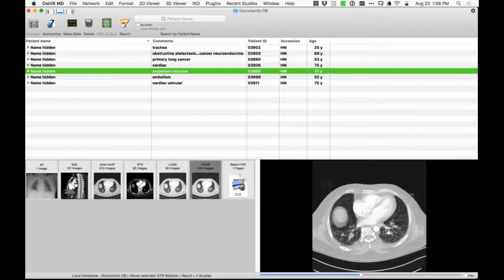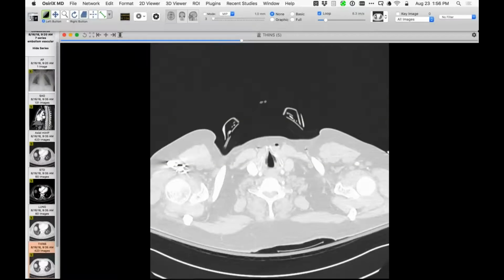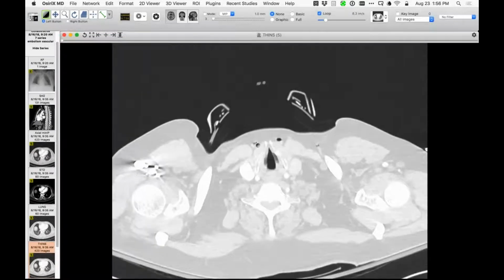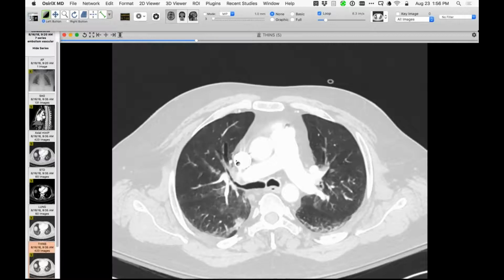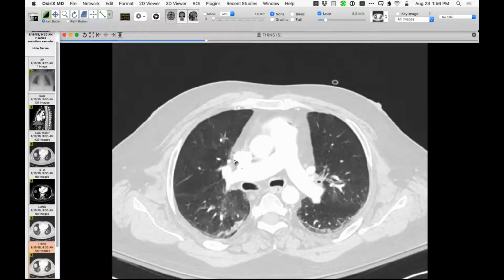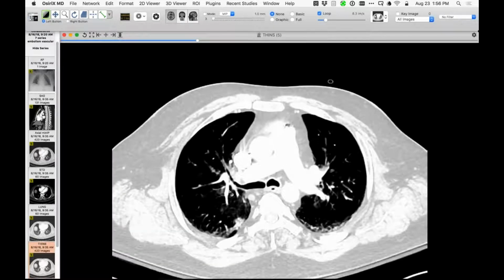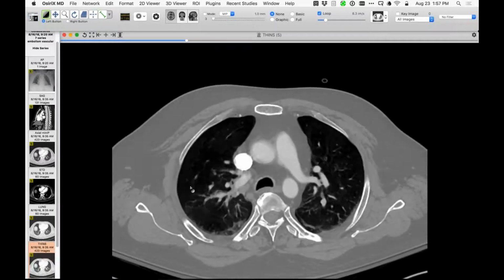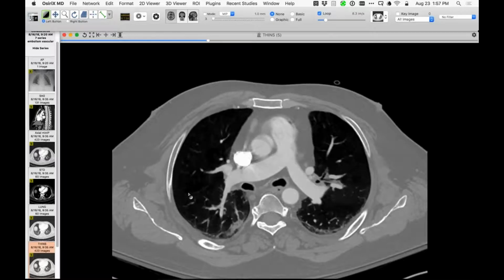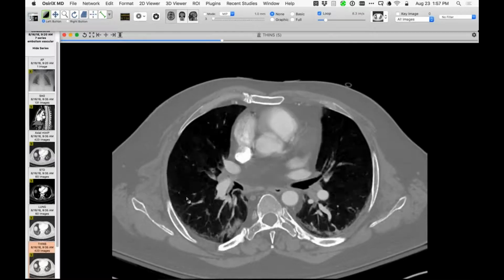Howard, on that case, did you think there was some air mixed in with the contrast in the pulmonary veins returning from those? Oh, I did not perceive that. Let's have a look. I think it's in the arteries. You're asking about whether there's any in those proximal pulmonary veins, the phenomenon in veins coming back? No, I did not perceive that.